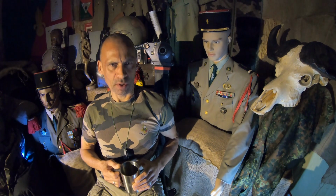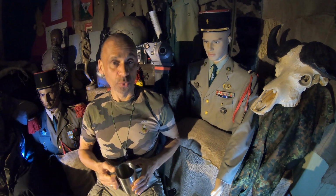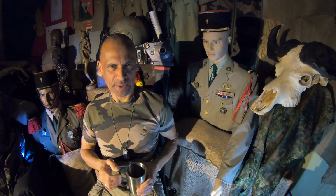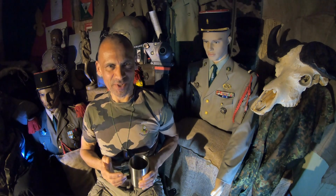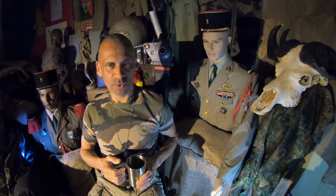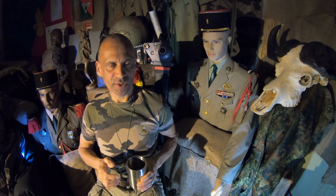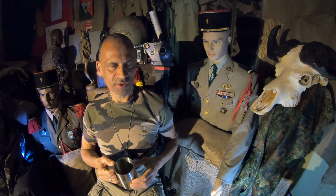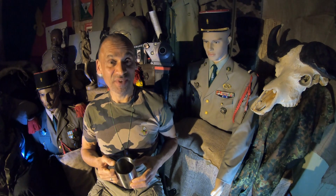So the first company is actually 140 men strong. The color of the company is green. You know that each company has a different color, and we call them the Green Boys. And on the crest of the company, you can find a triangle. And within the triangle, there is a dragon of Annam, a testimony that the company fought once in Vietnam.